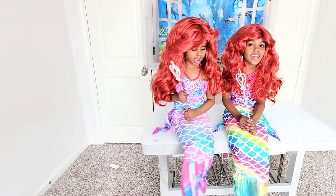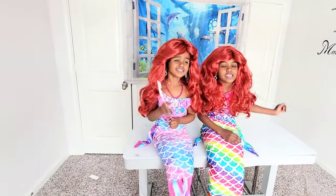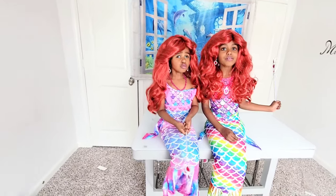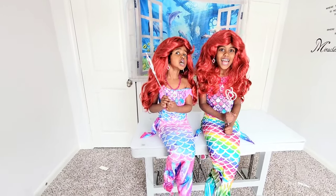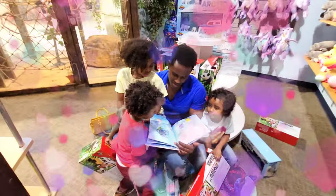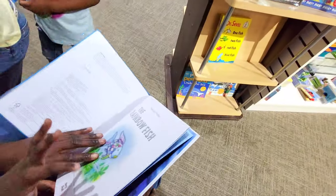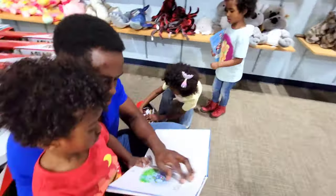Now that we have our mermaid hair, what does that say? It's story time, royal. Daddy's gonna read to us. It's story time. Okay, it's called The Rainbow Fish.